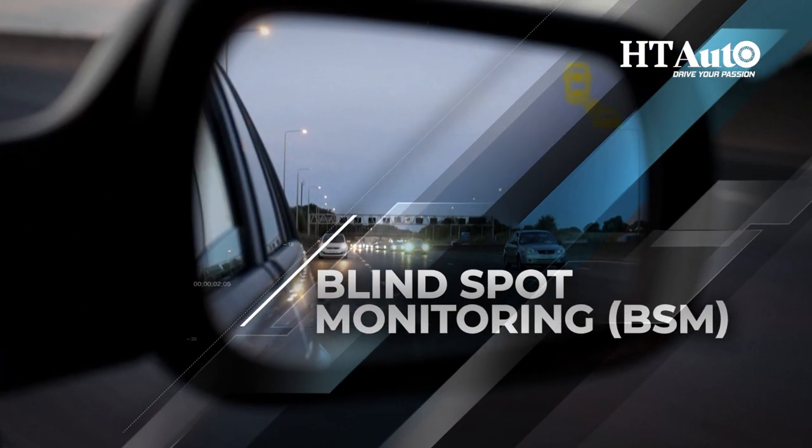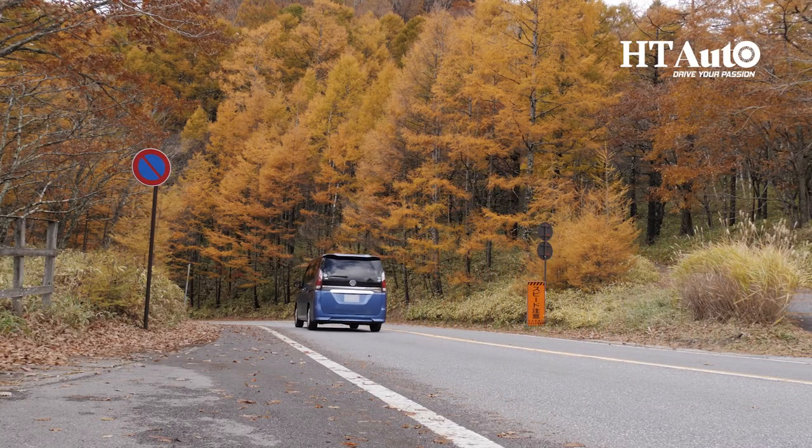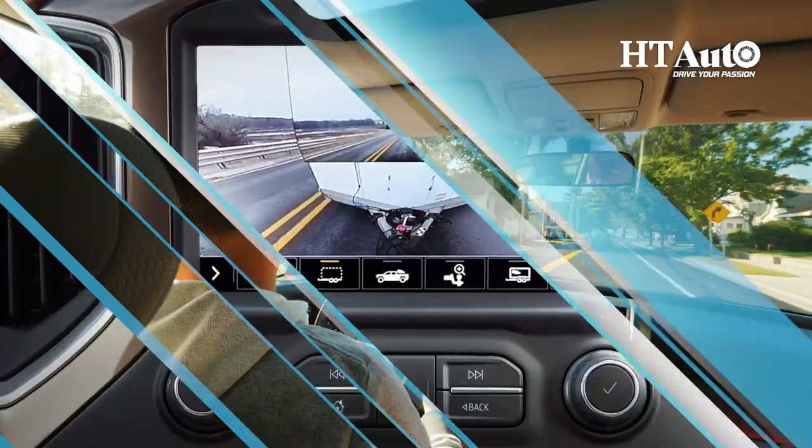Blind Spot Monitoring, BSM. BSM alerts the driver when there's a vehicle in their blind spot, reducing the risk of a collision during lane changes.